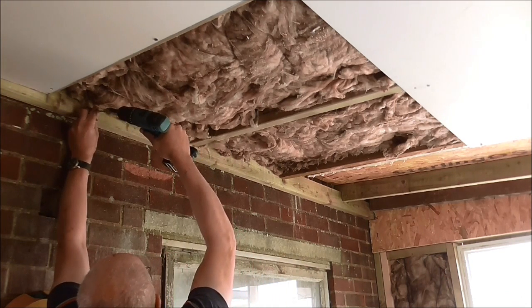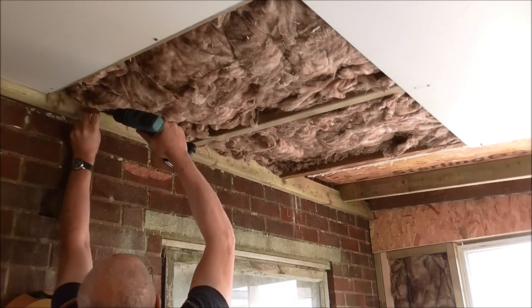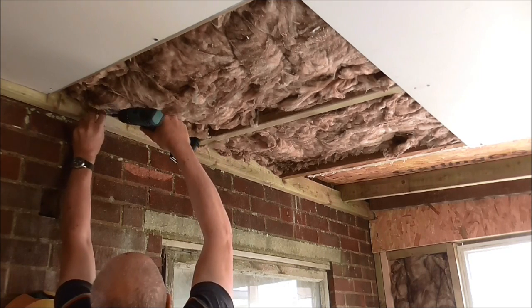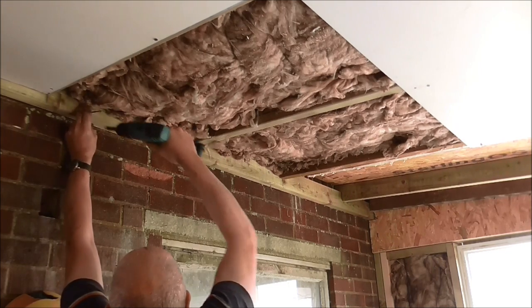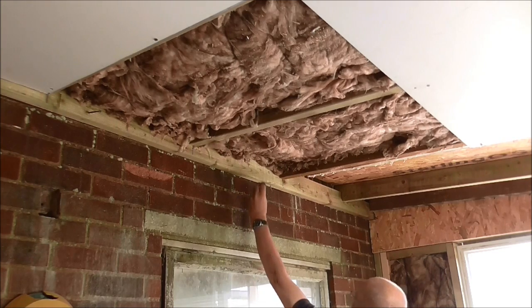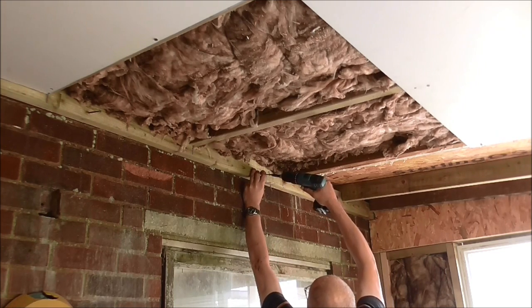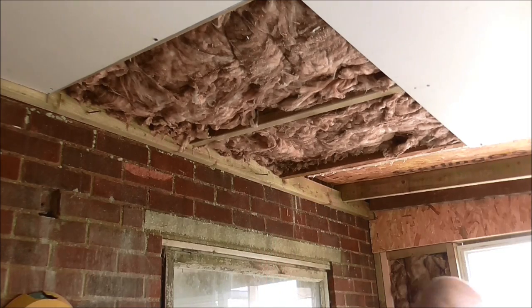A tip which might be of benefit to somebody else, it's quite common sense really, but you learn these things as you go along. I call these helping hands. They just help to hold the plasterboard whilst I mark it.